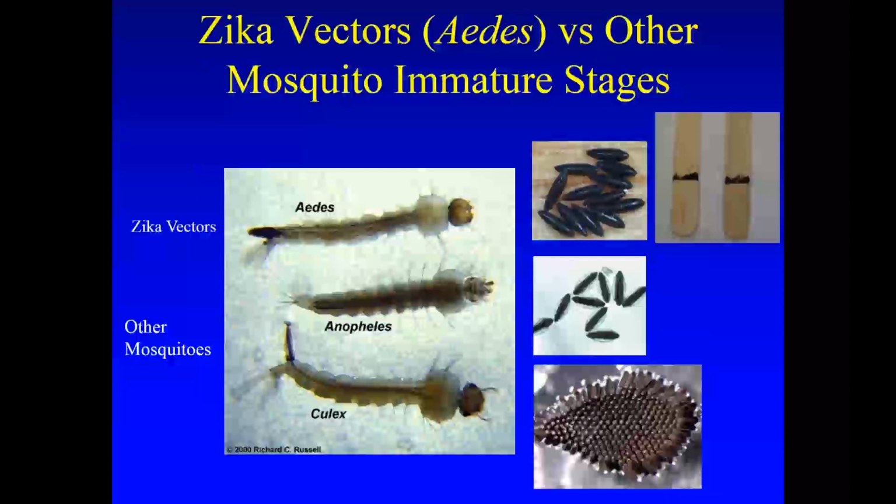And the eggs of Aedes mosquitoes are laid on the sides of containers, and I have two tongue depressors that we put into water, and you can see where the water level was. They lay their eggs right above the water line. Anopheles mosquitoes are going to lay their eggs singly on water, and they have floats on the sides of the eggs that you can see there. And on the lower part there, a Culex mosquito usually lays its eggs in rafts that are laid on the water as well. So the Zika vectors are a lot different from the standpoint of laying their eggs on the sides of containers and having that short siphon.